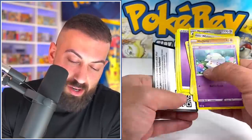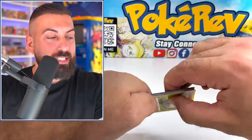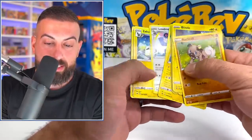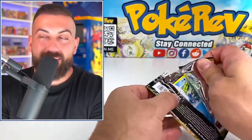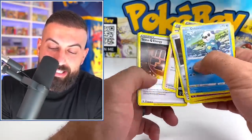Slugma. No, not that one. Okay, focus. The problem here is that I stare at the stack of packs and I'm just like, why is it getting smaller and I still don't have anything? All right, was this a bad idea? I always feel like I could do this and then I just realize that I just can't do it.